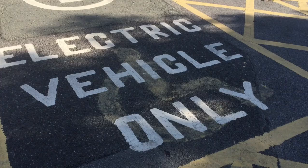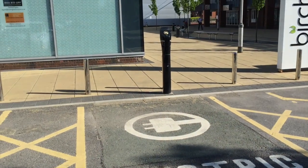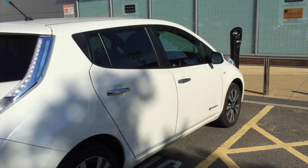Anyway, just thought I'd give you a quick update. It is June the 10th, 2015. It's probably about a year since we were first here, and the only thing that has changed is they've changed the disabled sign to electric vehicles only, which is good. At least they got that sorted. Right, that's your update for now.